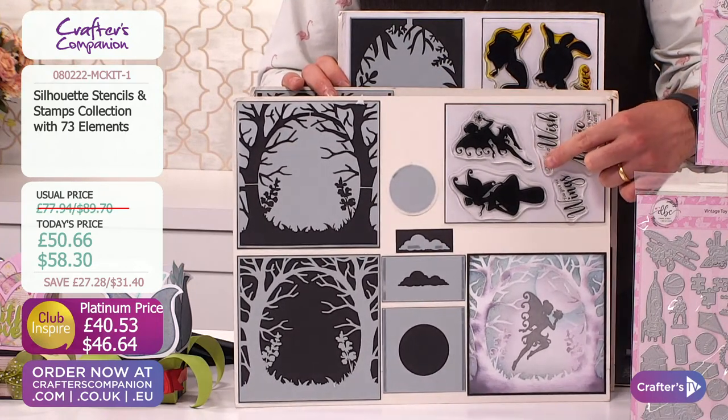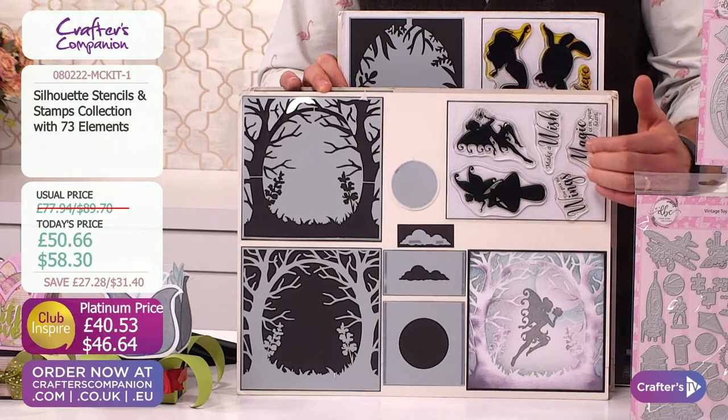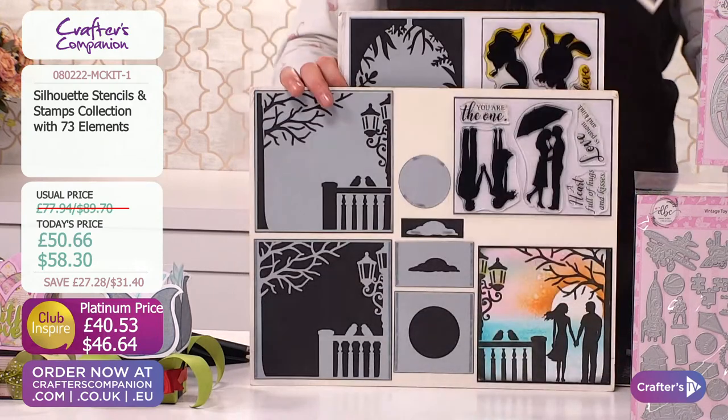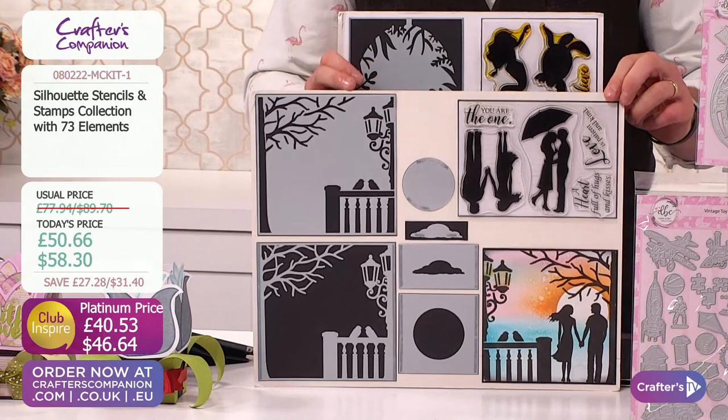You can have the fairy flying through, you can have the fairy on top of the toadstool, you can pop the different sentiments on as well, and some of these will mix and match around for you too. You don't necessarily need to keep them in their own scenes. You can mix and match them, move them around.